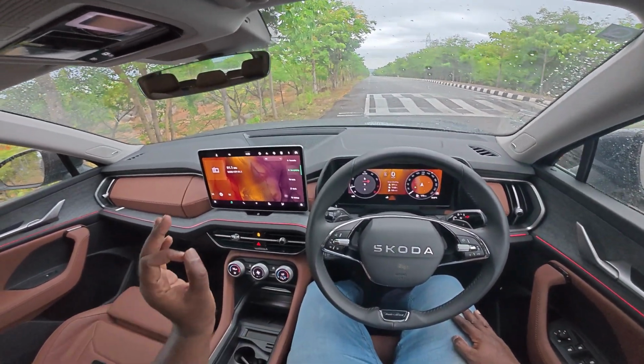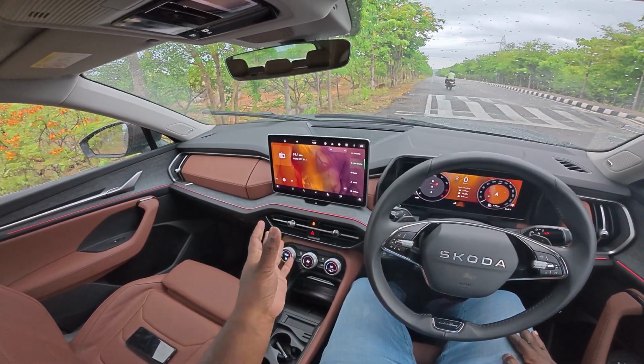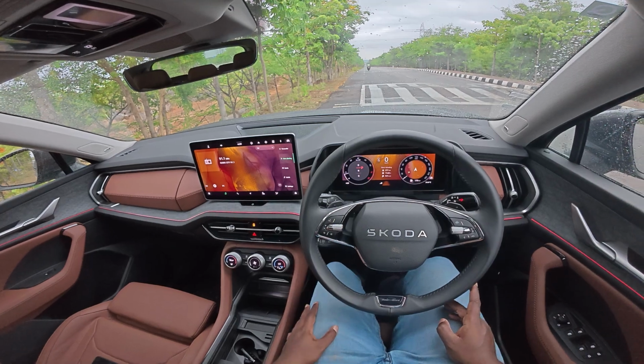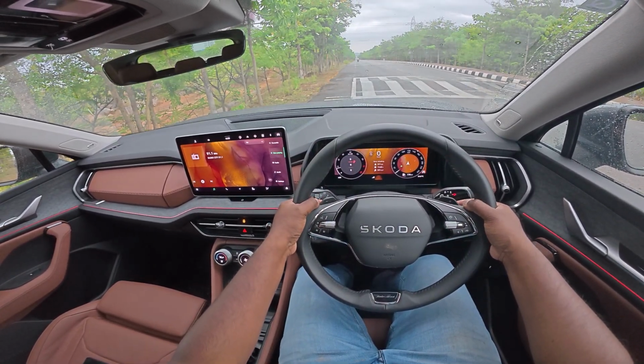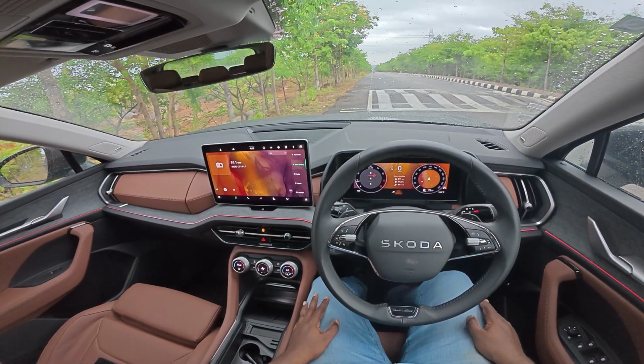Canton speakers, again, superbly done, fine tuned to the max, with a 6-band graphic equalizer. So that's well sorted for all the audiophiles and music lovers like me. The steering has a good feel. Paddle shifters shift with utmost precision, so that's very satisfying.